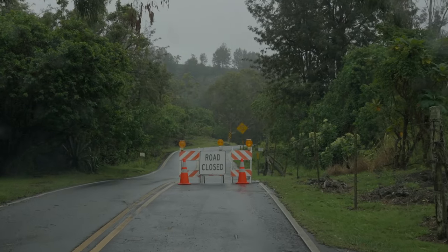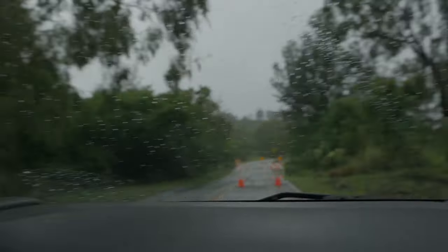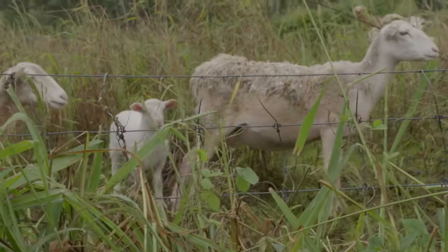Well, the road is closed. We made it as far as we could. We tried. You can't knock us for trying, because we tried. Right there. The baby!